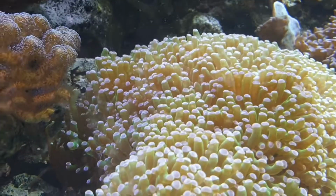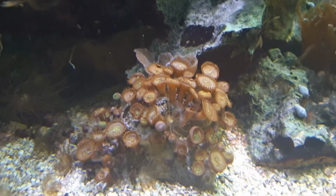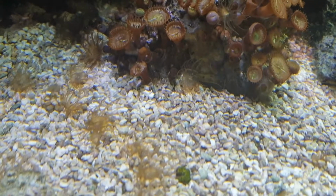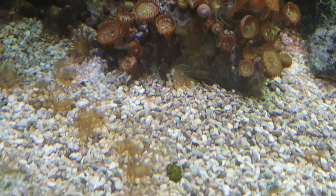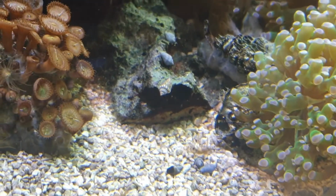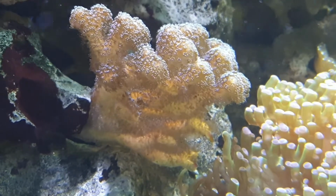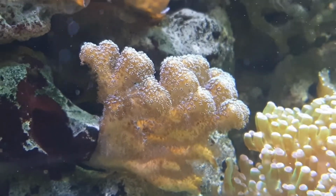And other sea creatures. There's tiny anemones and mini whelks. And don't know, all sorts. Look at those ones. They look like their endings are heart-shaped. Beautiful.